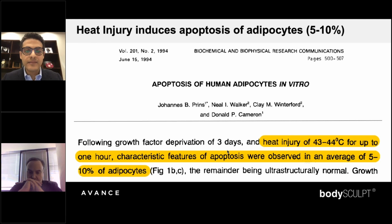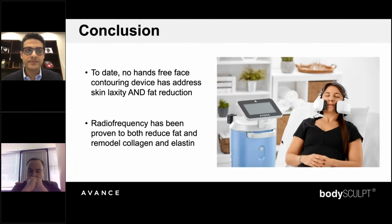That's the key. Just removing fat alone is like taking a grape and making it look like a raisin. What you want to do is remove some of that fat, not totally skeletonize it, obviously, but remodel it. Here you can see in this paper, with heat injury of 43 to 44 degrees Celsius, they observed apoptosis in about 10% of their adipocytes, which is perfect. You want to remodel the fat and, more importantly, tighten the skin on top of it.